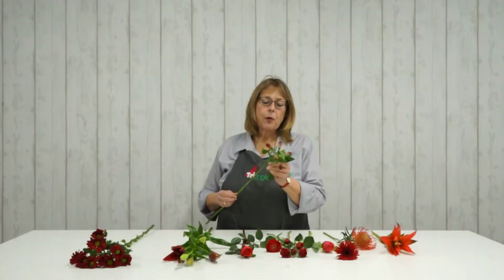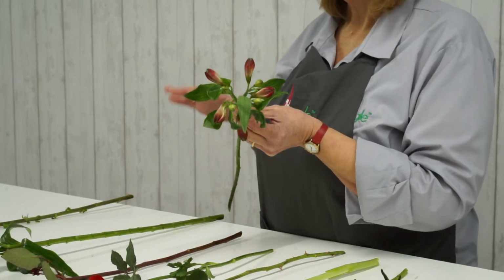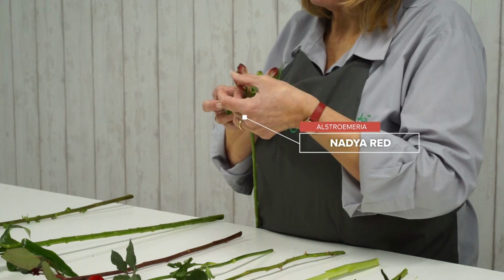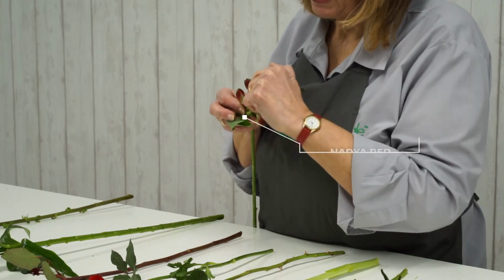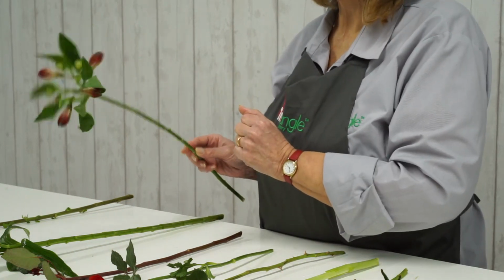Next I have Alstroemeria. Alstroemeria is always a popular flower because it lasts so well. It has a really nice long shelf life. They do, however, like the lilies, come to you in tight bud. So again, that's something you might need to factor in when purchasing them online. Just think about how long it's going to take for them to develop. This particular one is called Nadia Red. If I open it up, you can see that it's the tip that's mostly red and the base of the petal is a little bit paler, almost goes into a green base. So that's Alstroemeria, and that one's Nadia.